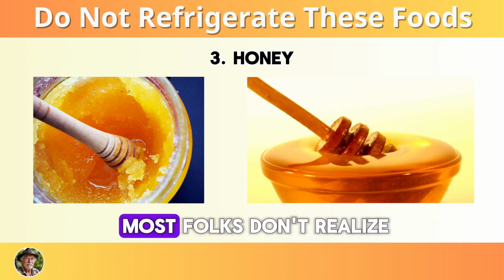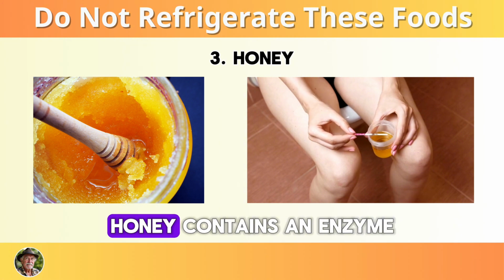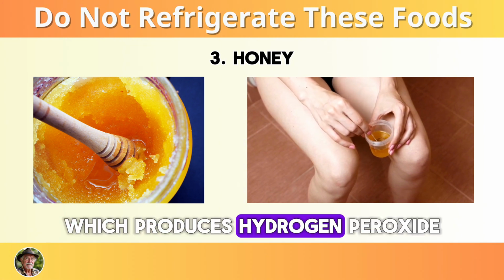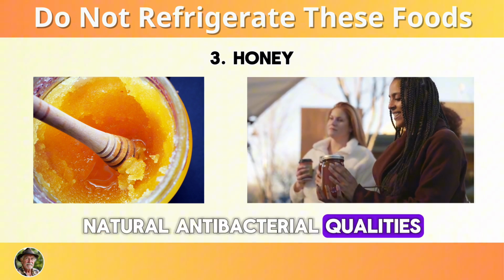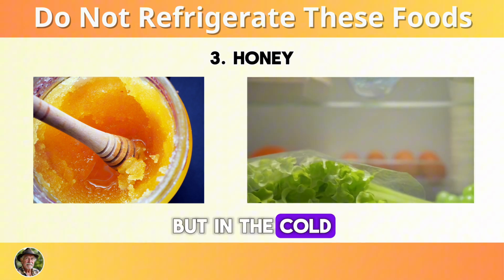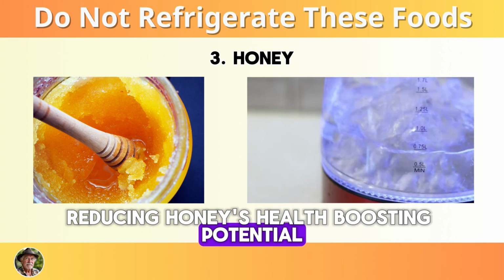But here's the part most folks don't realize: it's not just about texture. Honey contains an enzyme called glucose oxidase, which produces hydrogen peroxide. That's what gives raw honey its powerful, natural antibacterial qualities. This enzyme works best at room temperature, but in the cold, it becomes dormant, reducing honey's health-boosting potential.